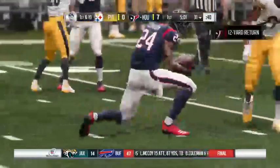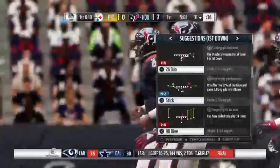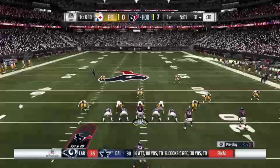And forces fourth down. 12 yards on the return that time. And the Texans will take over with a 1st and 10. And here comes the Texans now. And certainly they'll be hoping to hit pay dirt like they did on the last drive. Got the football back, so a chance to go up 2 scores.